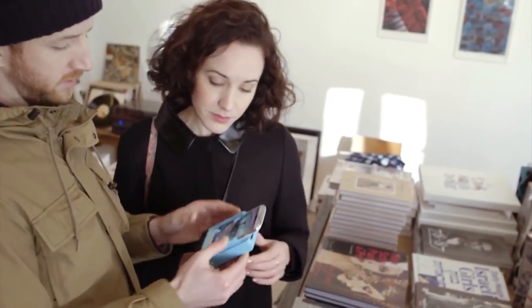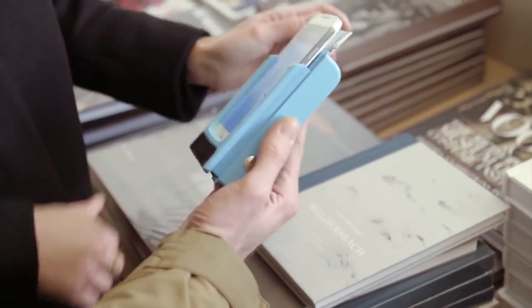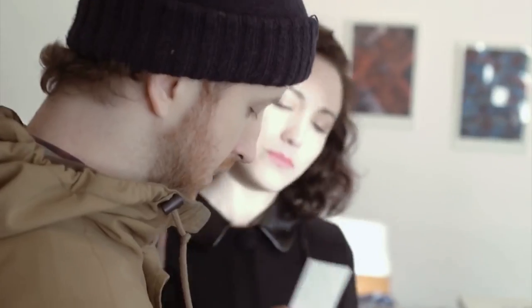We don't need any ink cartridge. All the ink is already in the paper. You just have to hit it, and the picture will appear like magic.